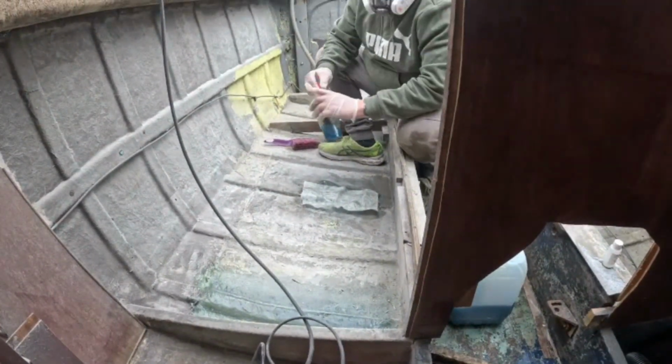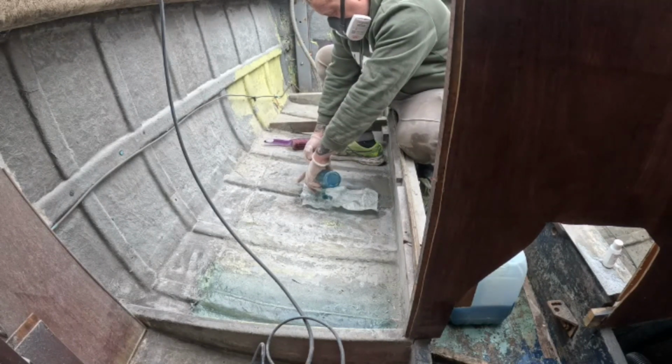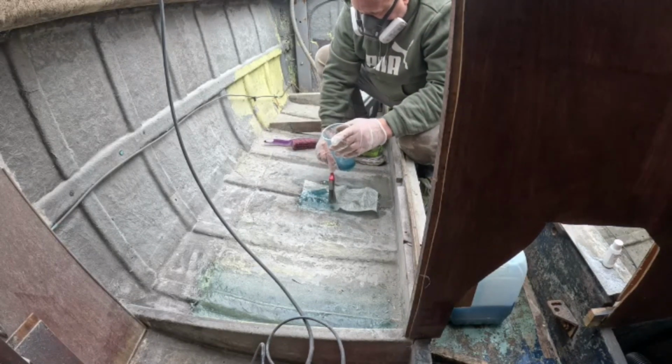Stephen's skillfully fiberglassing in. He's even got a face mask on though. That leaves me inside the boat, breathing it in. It's alright if I die.